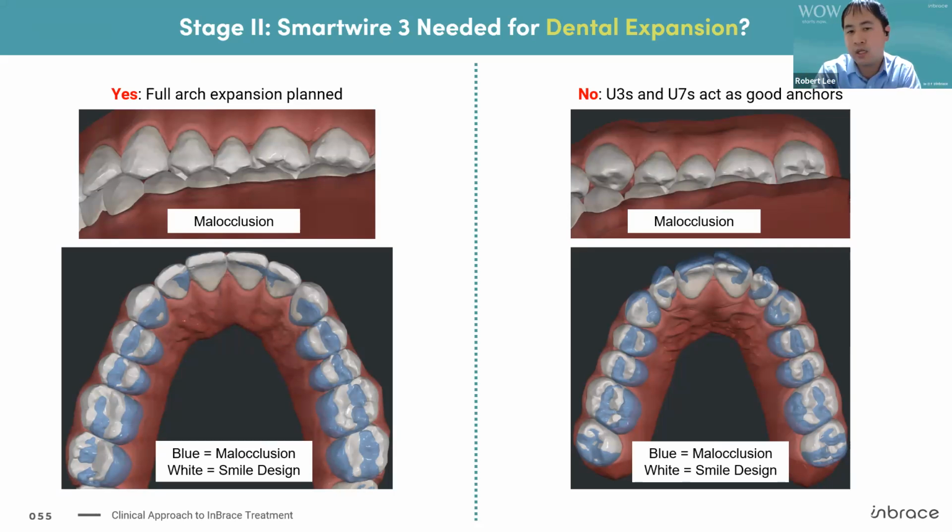While on the right-hand image, you're trying to expand 4, 5, and 6, but the 3 and the 7 are buccally displaced. Because it's going to be reciprocal, favorable tooth movements where the 3 and the 7 will come in and 4, 5, and 6 will come out, usually this will express very predictably.